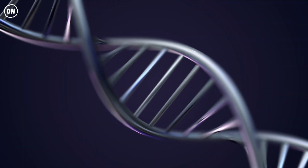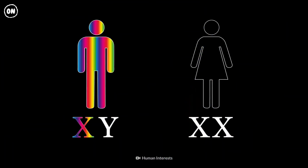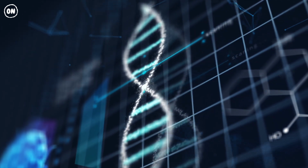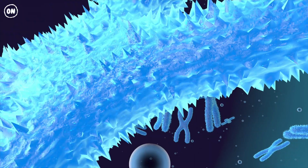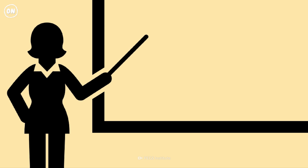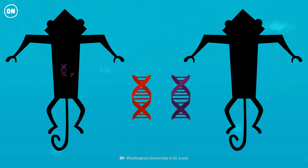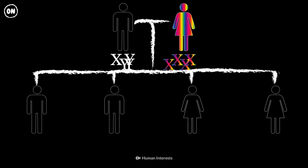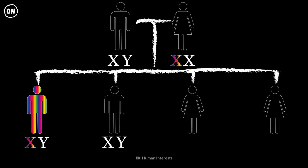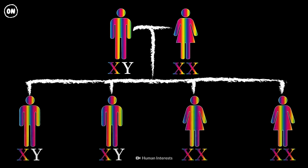Colorblindness is primarily genetic. Men are 16 times more likely than women to be affected. The genes giving you red-green colorblindness are passed down on the X chromosome. Males have one X chromosome and one Y chromosome, while females have two X chromosomes. Males receive only one X chromosome from their mother. If it has the gene for red-green colorblindness, they'll be colorblind. Females get one X chromosome from their mother and one from their father, so they're less likely to have the condition unless both X chromosomes carry the gene.